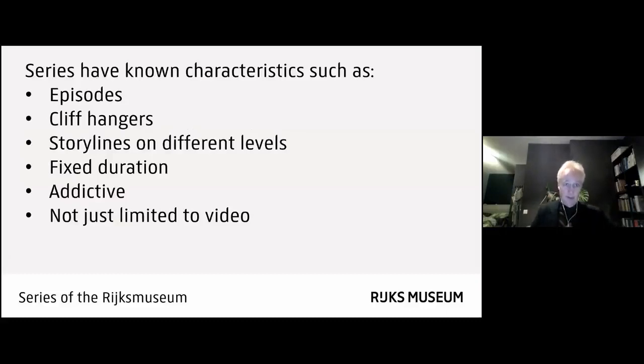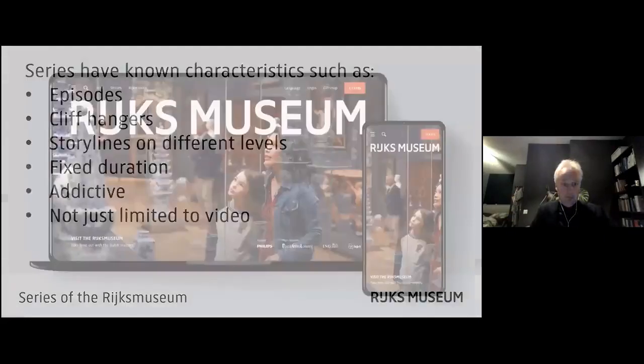Series have known characteristics such as episodes, cliffhangers, and storylines on different levels. They have a fixed duration. They are addictive. And Netflix only does video, but we are not limited to video. We also wanted to make some more interactive templates that really fit what we want to tell as a museum.